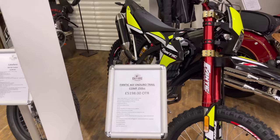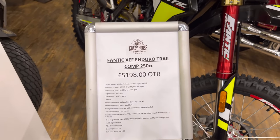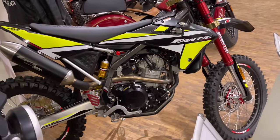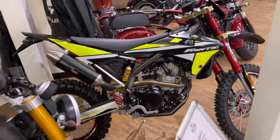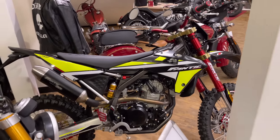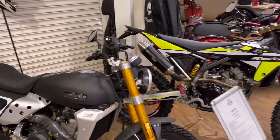Ooh, now these. This is interesting. Fantic Enduro. £5,200. Actually, that looks good. I'm just looking at that seat height now, you've got to be about 6'6" to be able to ride that. Absolutely no way I could put my feet down on that bike.